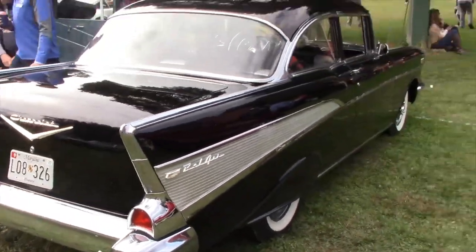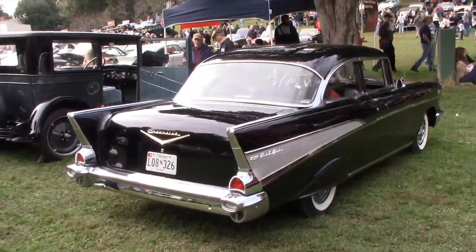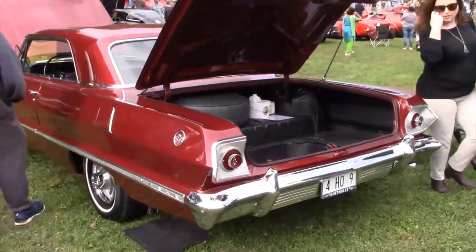And my granddad had one of these. Turquoise and white, actually. Beautiful cars. Love the convertibles, too, but any way they are, they're cool. And on down the line to the Chevys.